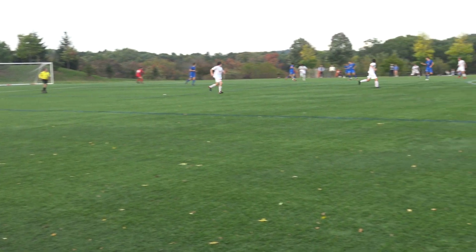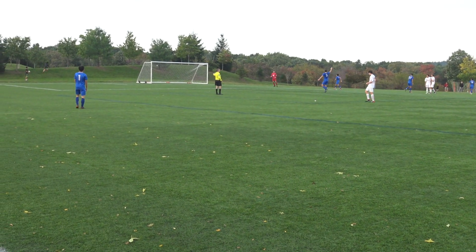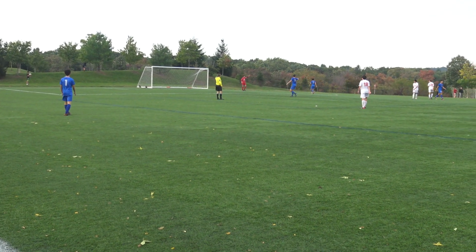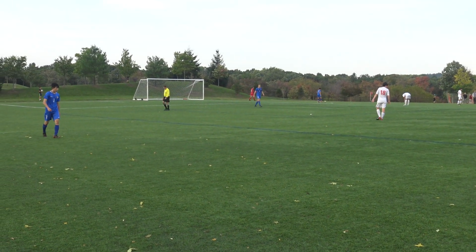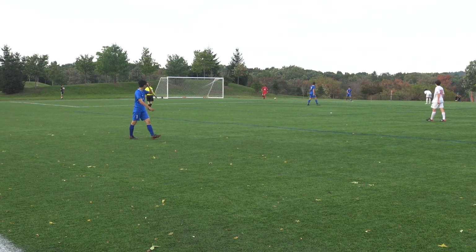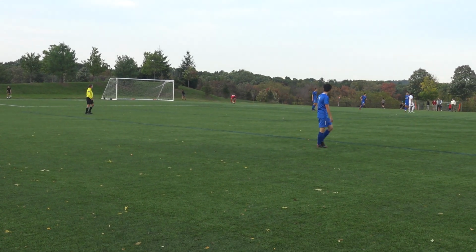Not going there. On the ground. They shoot it. It's going to go over the top. There's 6:30 left in the game. It's 1-0 Natick. Go, boys, grind. Here we go. White ball. Bob, you be higher. Higher.